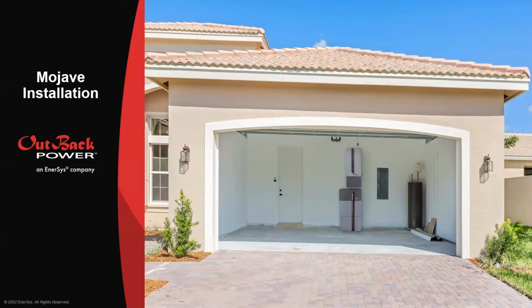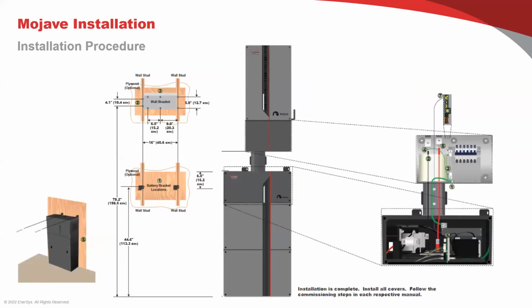Okay, so installing the Mojave. There are a couple brackets. There's a wall bracket here. There are these two battery brackets here on the bottom. You can see they're positioned just above the inverter. And there's a couple little places that keep it up. It's 465 pounds, so it's not likely to fall over.